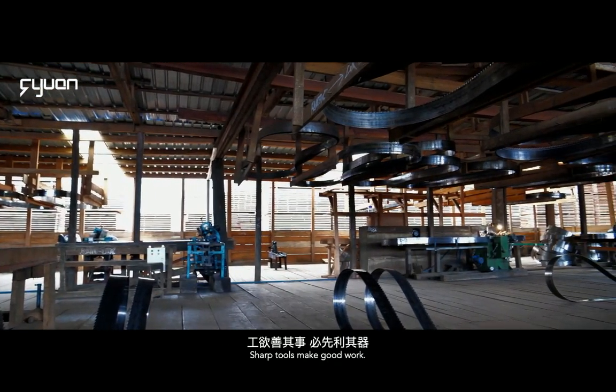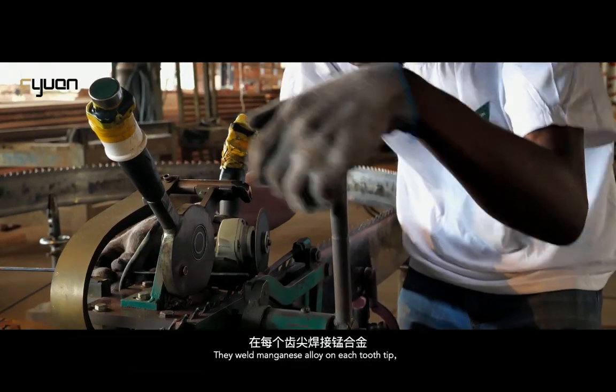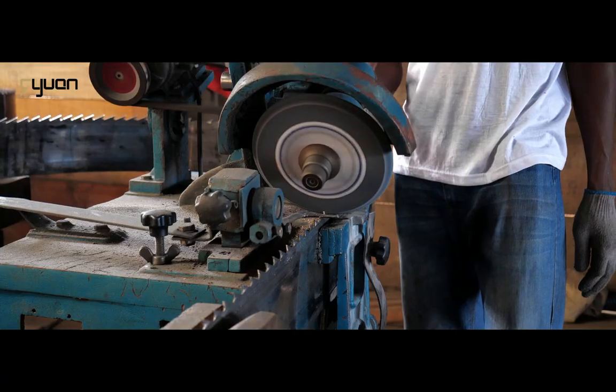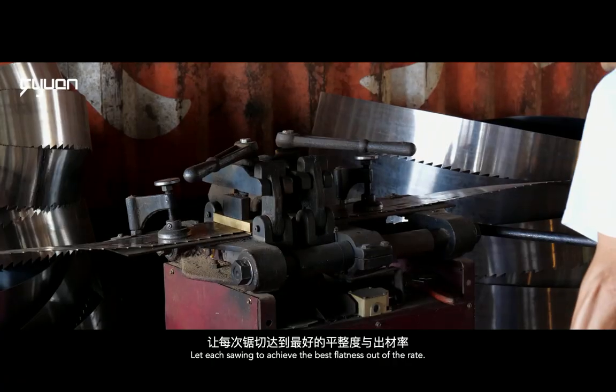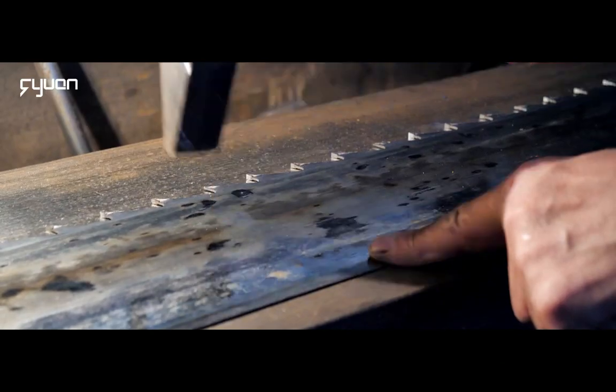Sharp tools make good work. They weld manganese alloy on each tooth tip. More efficient sawing of high-hardness wood. Each sawtooth is polished through 6 processes. Let each sawing achieve the best flatness rate.